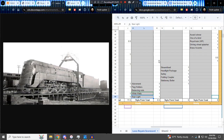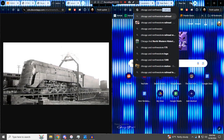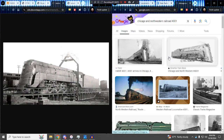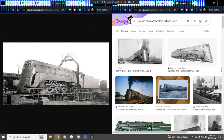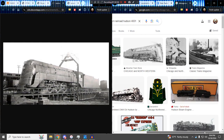Hold on, I'm going to Google this. Yeah, that's what I'm doing too. This is what, 4001 or 3001? 4001. Chicago Northwestern Railroad, 2001. The odds are I'm not going to find it. I'm finding diesels. I need to find something that shows the rear fender, something that shows the rear.